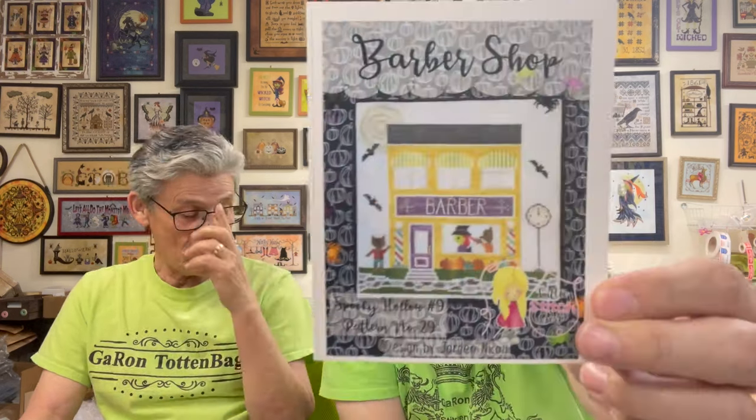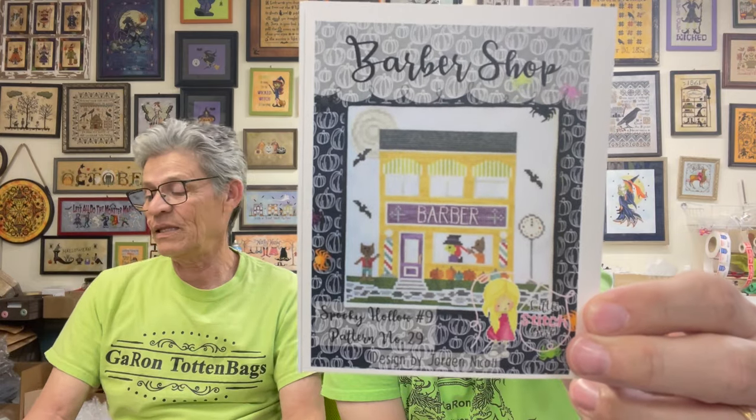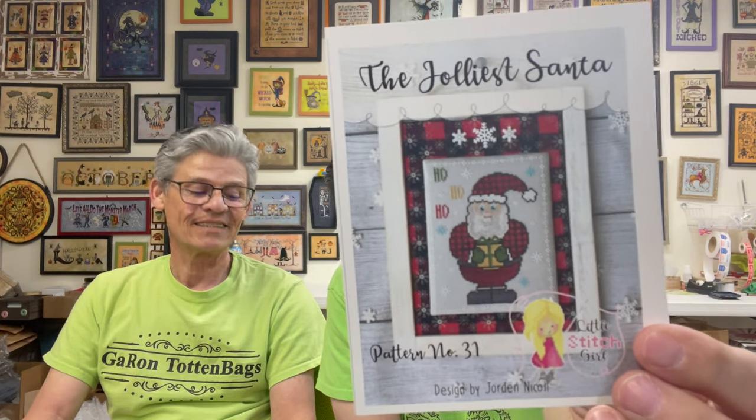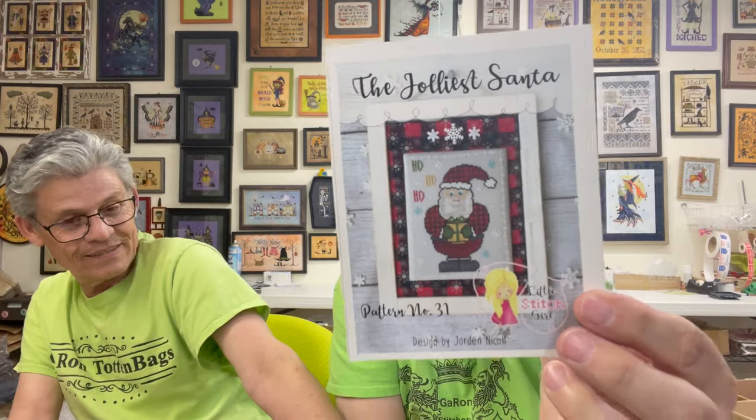He's his own character. This is Barbershop. Oh, Barbershop. Yeah, there's a stitch shop here. And then here's Jolliest Santa. That is so cute, in his black and red outfit. He's got red buffalo check on.